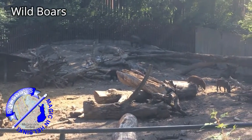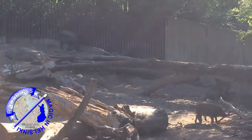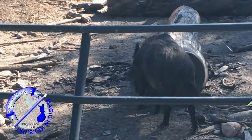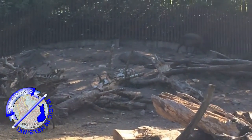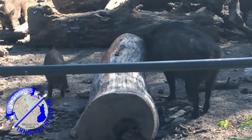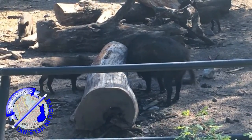Wild boar. I do believe that the wild boar is native to Finland, and you'll even find them in the wild here from time to time. Squealers.